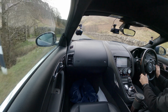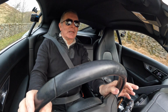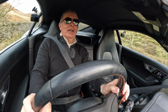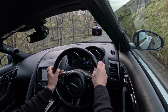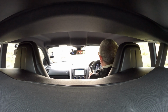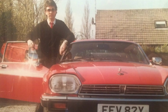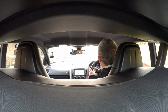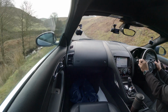But I mean, that was a beautiful car, and so is this. And then we got that XJ in. Well, it was an XJS 5.3 HE. I've got a photograph of me somewhere. That was a lovely car. Not as economical as this though. But I hope it was mint. I hope it's still going.